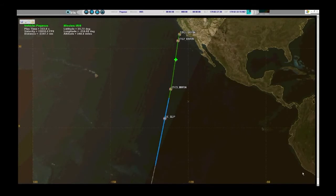Attitude remains nominal. All power buses remain strong, good voltage, and expected current on all buses. We are approximately 6 minutes into the Pegasus IRIS mission. All systems are operating nominally. Again, the vehicle is still in the coast phase. Stage 3 ignition is expected at 538 seconds, and we are now at 368 seconds.